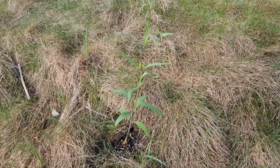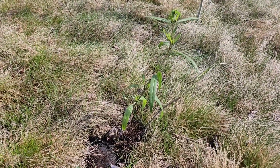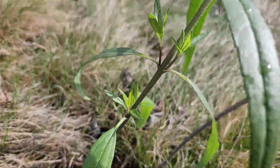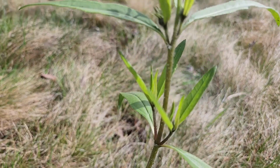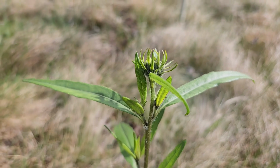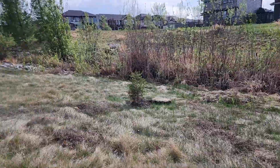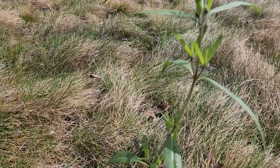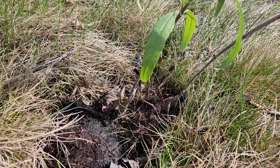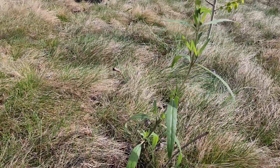It's bounced back. It's 4 days after planting, and it's doing well. This Helianthus nuttallii is in my back green space being planted, and this is probably 8 weeks after planting, 4 days after transplanting. It's looking really good. I think it's going to do well here. I hope it gets well established.